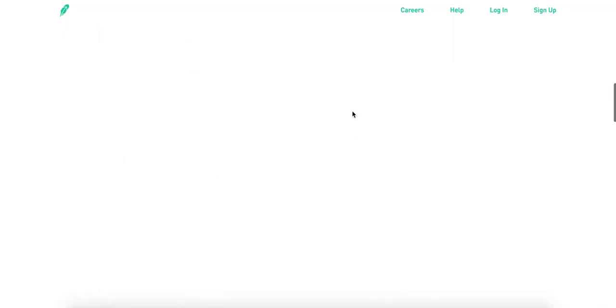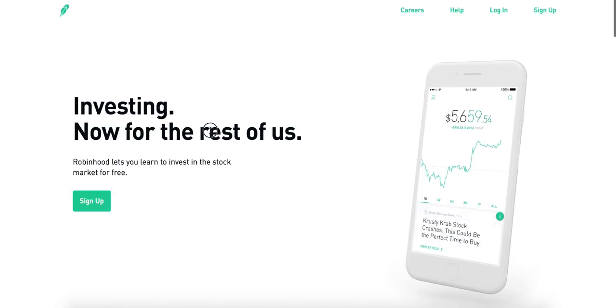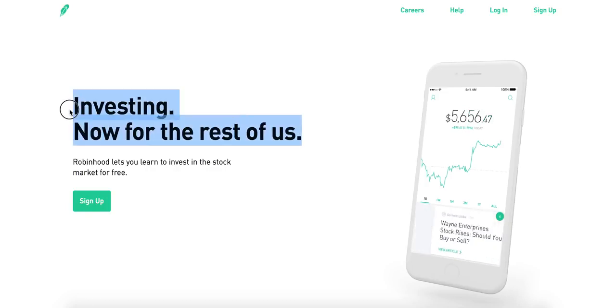But I use both. I have most of my money in Robinhood because I like day trading and swing trading occasionally, and because I just started using Robinhood first, and there was no minimum deposit when I started investing.